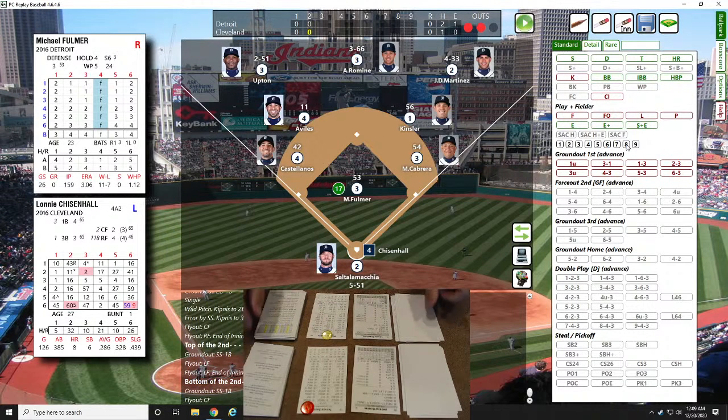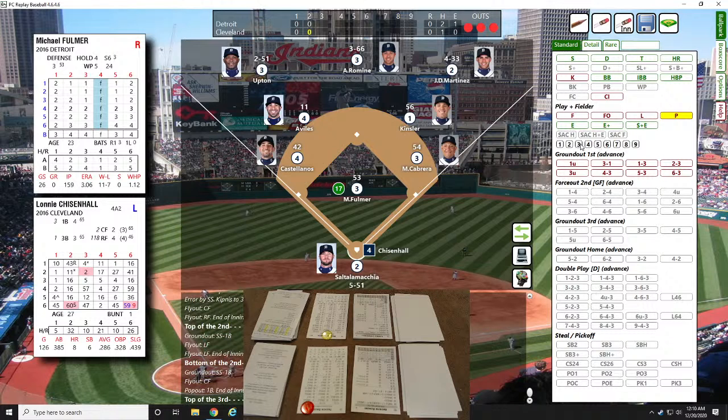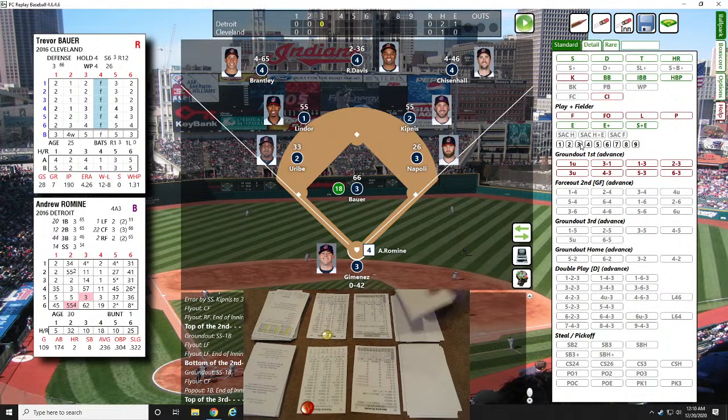And that'll bring up Lonnie Chisenhall. And he rolled a 16. 16 will be an out. And this is going to be a pop-up high in the infield. Cabrera. The ball is going to take him just into foul territory. We'll call that a P3. And we're through 2 here at Progressive Field.